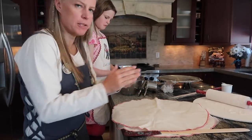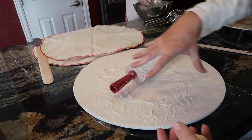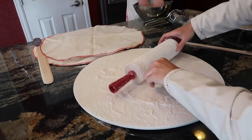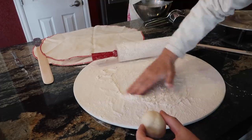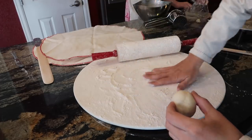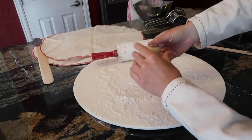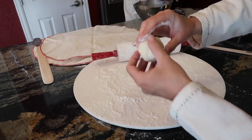Okay, let's put it on the flour and roll it out. You see here, my mom has given me a nice setup. It's a Norwegian board, and there are actually little lines that go around in a circle, but you really want this to be really covered in flour because you don't want this sticking to it. You see how nice the consistency of this is?